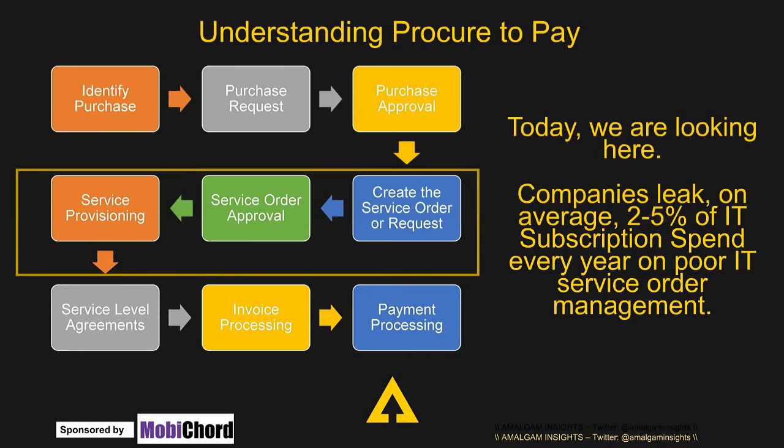But this middle part around service orders and requests, service approvals, and service provisioning, that part is important because from our perspective here at Amalgam Insights, we see that 2 to 5% of IT subscription spend every year gets lost or wasted based on the inability to track service orders correctly. And it's a big amount, and it's a hidden amount that can easily be ignored by companies that aren't doing a good job at managing service orders.